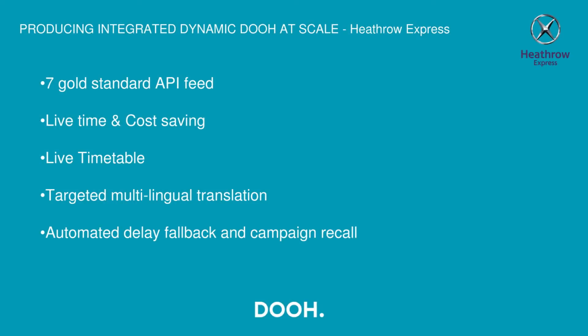Yes, Heathrow Express is probably the most expensive in terms of per mile train ticket in the country, but it's still cheaper than a black cab, and that's the kind of message that we wanted to get across. It uses 7 gold standard API feeds that deliver a live time and cost saving. It has a live timetable, so when you've realised at that moment how much time and money it will save, it tells you what time the next train's going to leave, and it's got targeted multilingual translation.